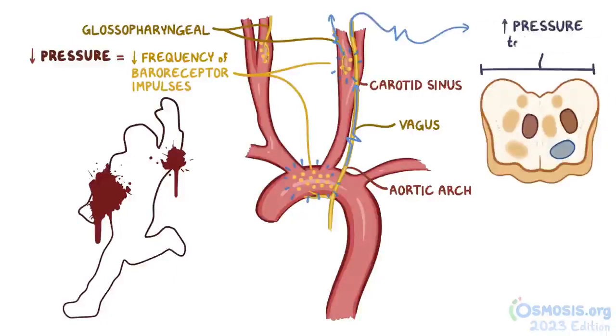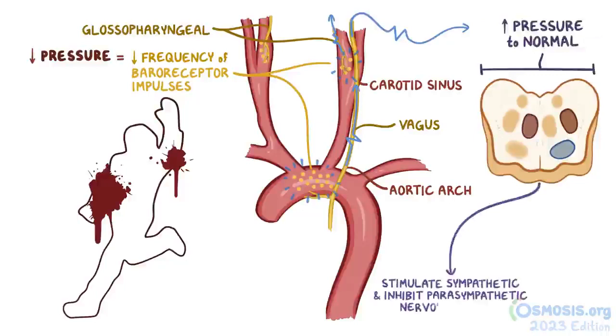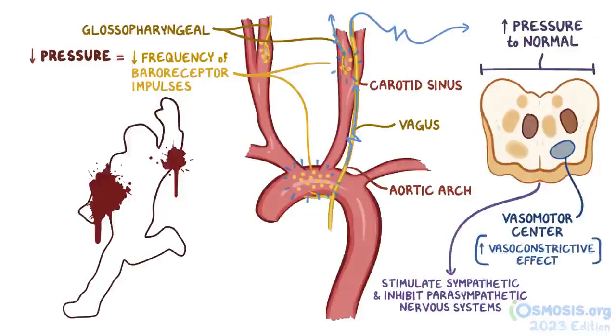To bring the pressure back up to normal, these centers stimulate the sympathetic and inhibit the parasympathetic nervous systems. Specifically, the vasomotor center increases the vasoconstrictive effect of the sympathetic nervous system.